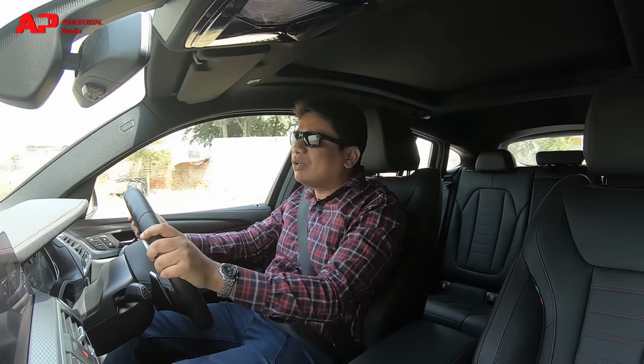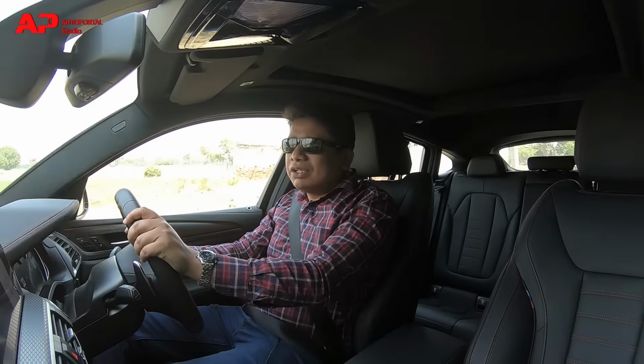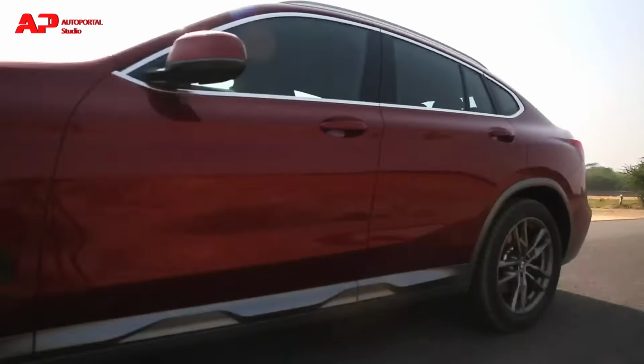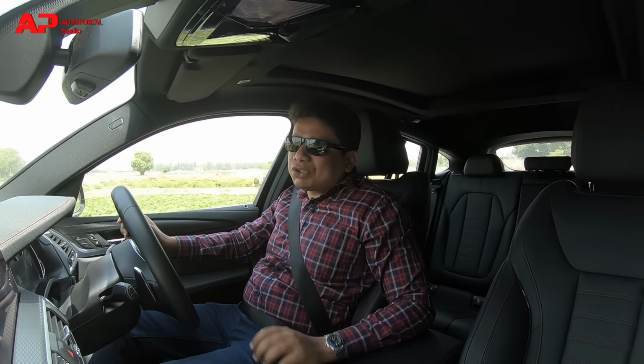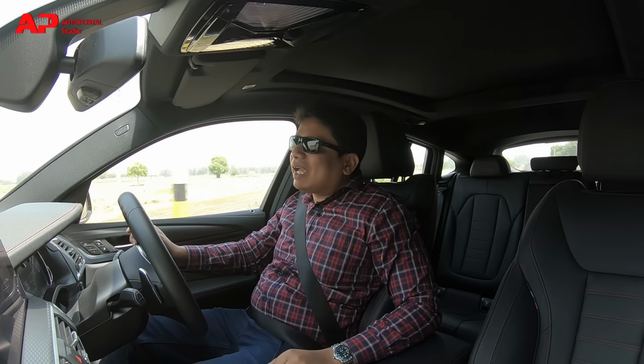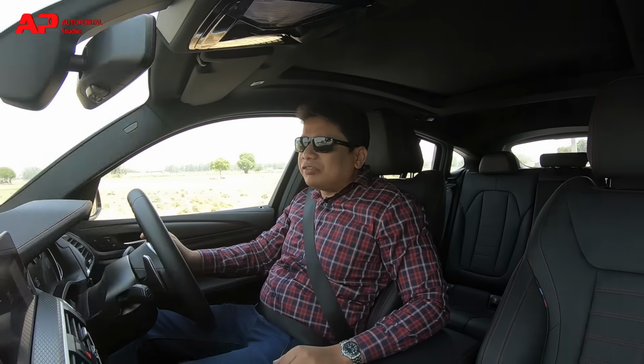This car really feels very well cocooned from whatever's happening on the outside. So it's a great car for overall refinement, quietness, as well as calmness inside the cabin. It's a very calm cabin, and it's a soothing cabin to be in. What you'll also like is the ride comfort, and the ride on this car is very good.